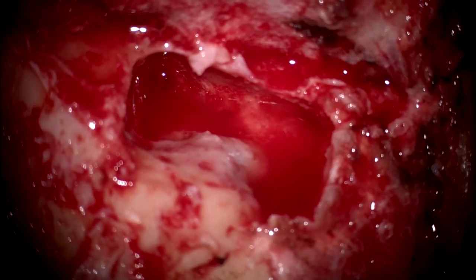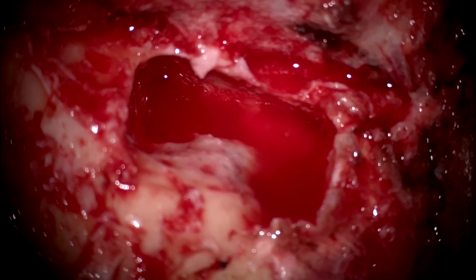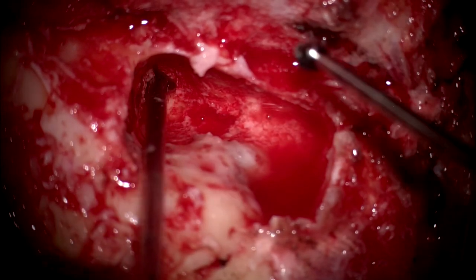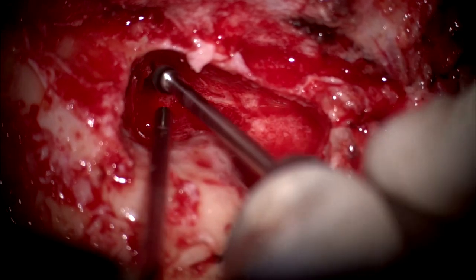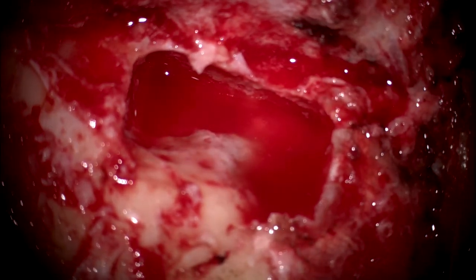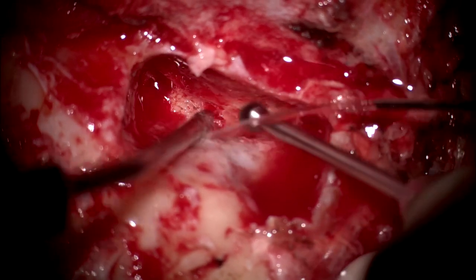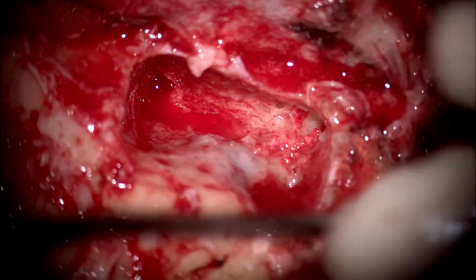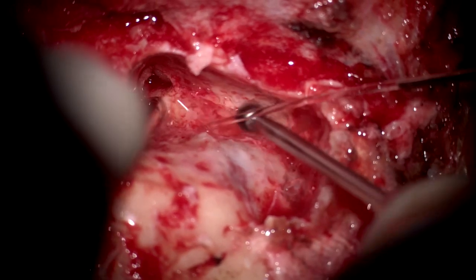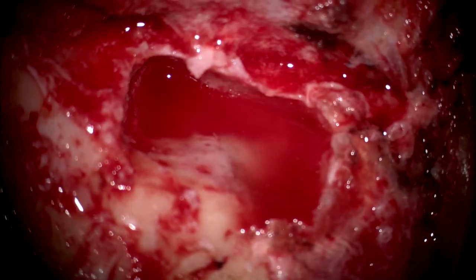Very good, very good. See, he has seen the short process of the incus. So follow that, yes. Stay in the line parallel to it. Your facial is going to be medial to it. So that's a safety landmark to preserve the vertical course of the facial nerve. There's a good pneumatized temporal bone. So he has almost done a cortical mastoidectomy.